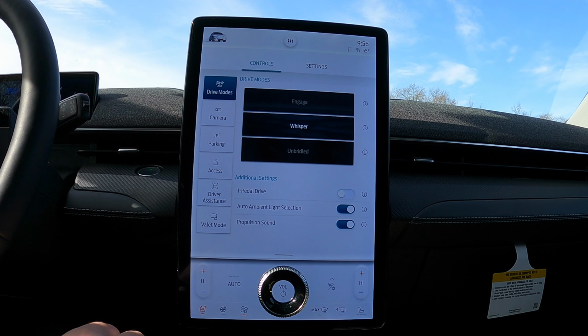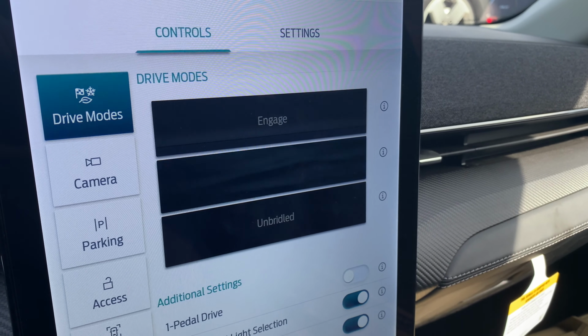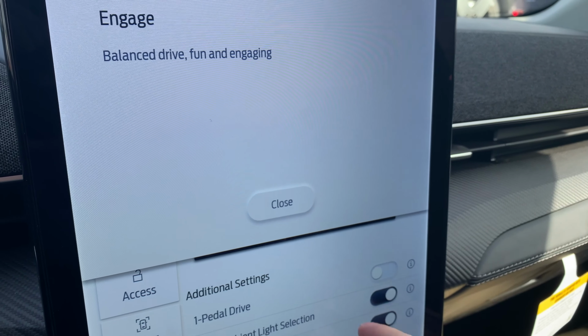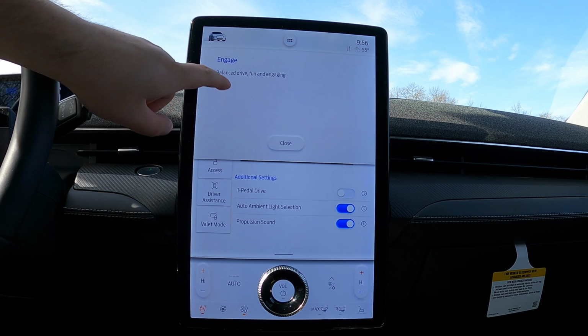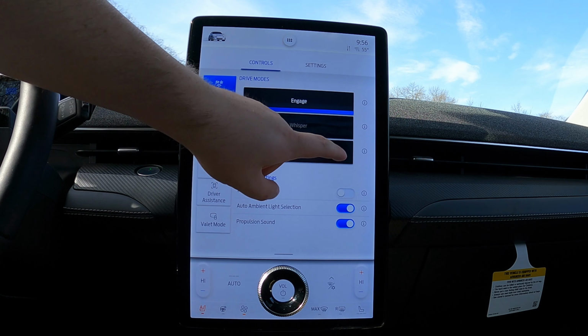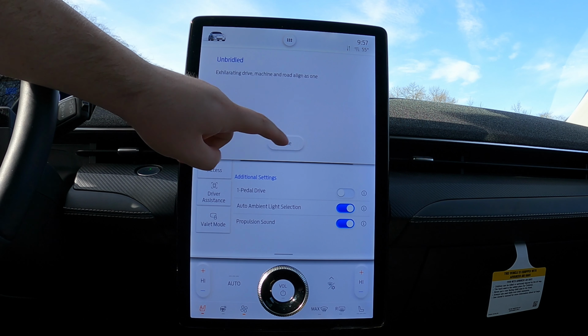So let's start off with our drive modes. We have Engage, Whisper, and Unbridled. The nice thing is that all of these buttons have little information icons next to them. So if you don't know what something is, just ask. Engage says balanced drive, fun and engaging. Whisper is seamless drive, calm and quiet. And then Unbridled is exhilarating drive, machine and road align as one.